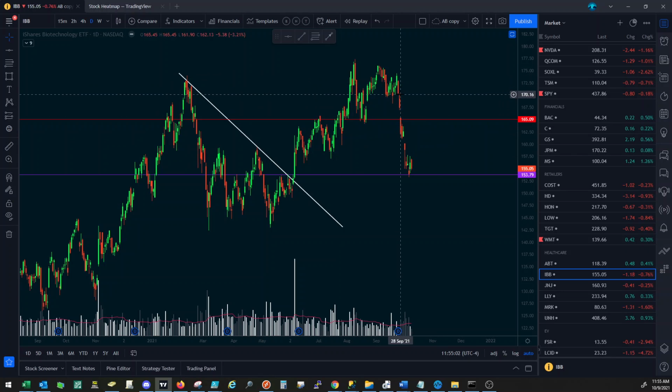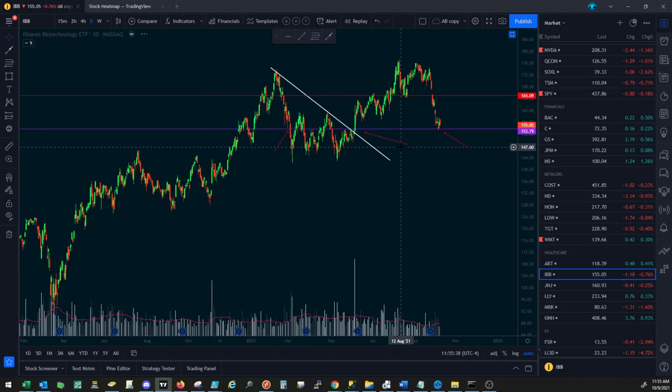IBB had about a 9% drop over these two weeks, a 9% drop from the highs. It is bouncing on support right here, and I got in, I think it was 155 on Thursday, hit 157, stopped out. For those who are still in, I do like this level here. My initial entry was closer to 153. I missed that. I got it at 155. But this is the level that I'm watching as support.